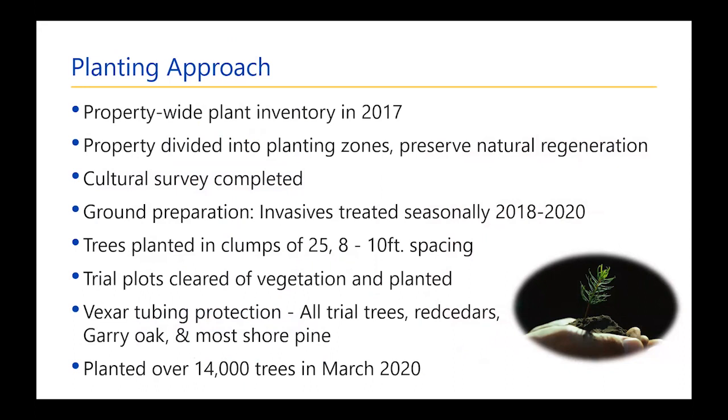And you'll see on the next slide, it was provided, the property was divided into planting zones, and to utilize that natural regeneration, we completed a cultural survey. The ground prep was mostly to treat invasives for 3 years, and that was mostly some knotweed, blackberry were the two, and Scotch broom were the main culprits, and there were some other infestations, but to a much lesser degree.